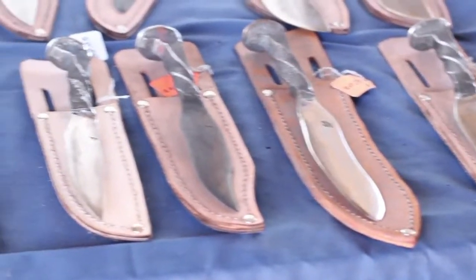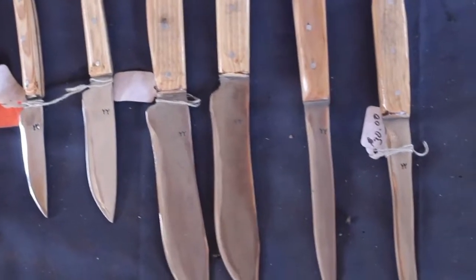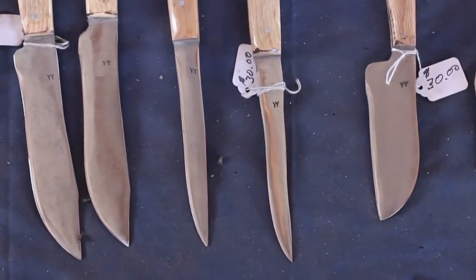You'll know your spike is high carbon if it has an HC in the head. Not all spikes have this. The high carbon spikes are used in stress or pressure points of a track.